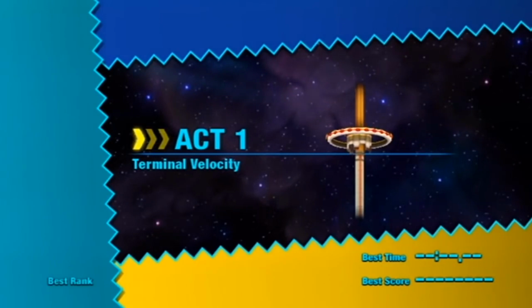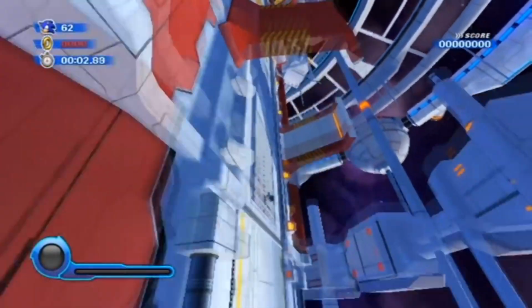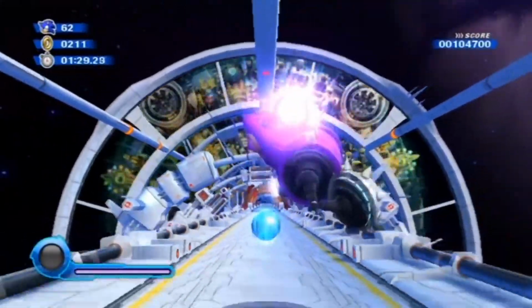Last but not least, we have Terminal Velocity, the final level in Sonic Colors. It consists of nothing more than automated levels, but it's still pretty fun. Same with the boss fight too.